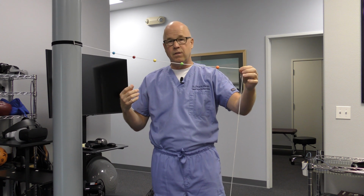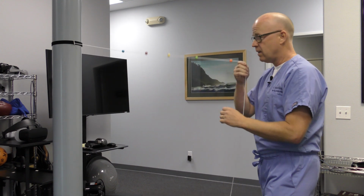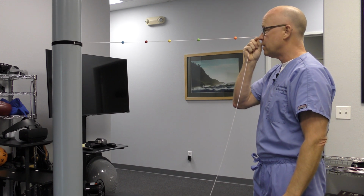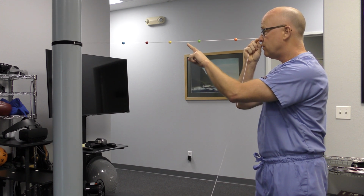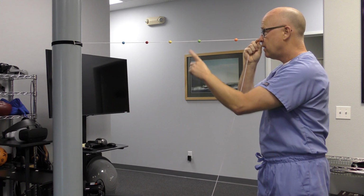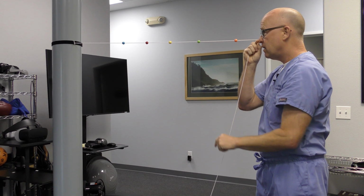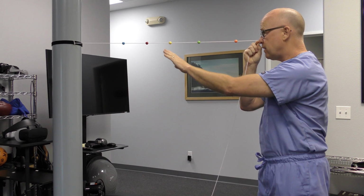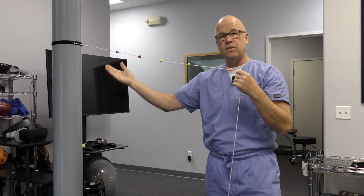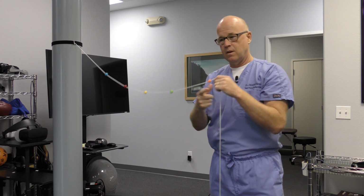And what you do with this is very similar to what I just showed you with the thumbs. You'll just take that, and you're going to focus on the first bead with this thing right up against your nose, and you should see two beads out here where I'm looking at that green bead now. And as I focus on the green bead, I see two yellow beads. And as I change my focus downstream, you get the idea. It should look like you're always seeing two beads downstream, and then you work it backwards.